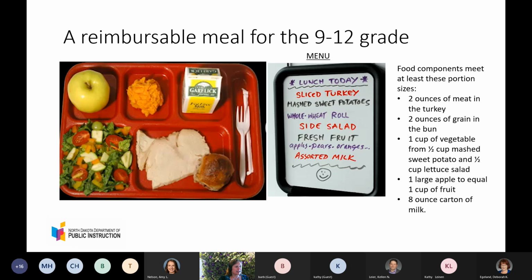This is a nice little Thanksgiving menu with sliced turkey. We're going to assume that the menu planner knows there's 2 ounces of meat in this turkey, 2 ounces of grain in the bun. It looks a little small, but we're going to say the meal planner has some product information about this bun and it meets the 2 ounces of grain. We've got 1 cup of vegetable from a half a cup of mashed sweet potatoes.